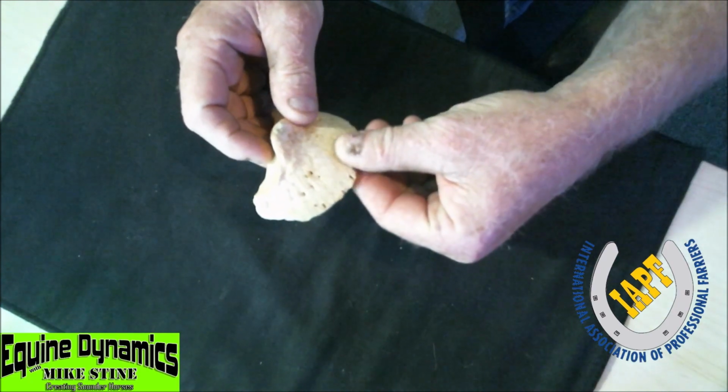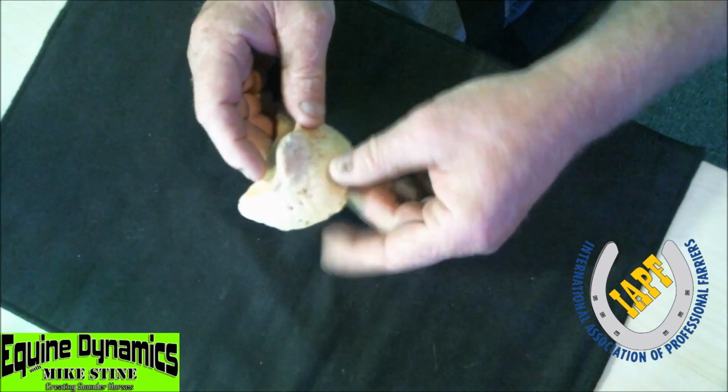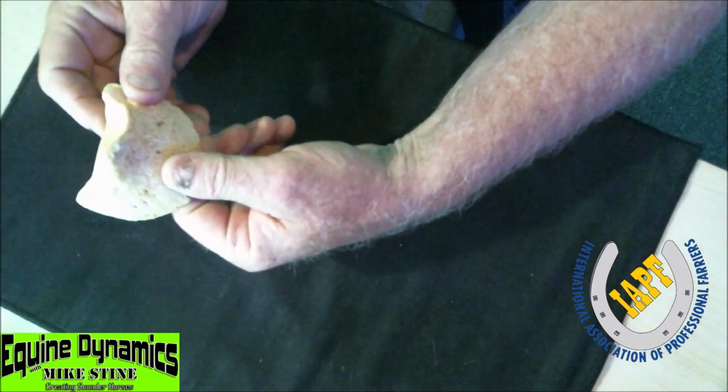Every now and then you'll get a large chunk knocked out of them, which I've dealt with. That was an old one, had been there for a while, and I'm afraid that the horse went septic, but it had an area in there that was kind of like this, knocked out of the center of the coffin bone.